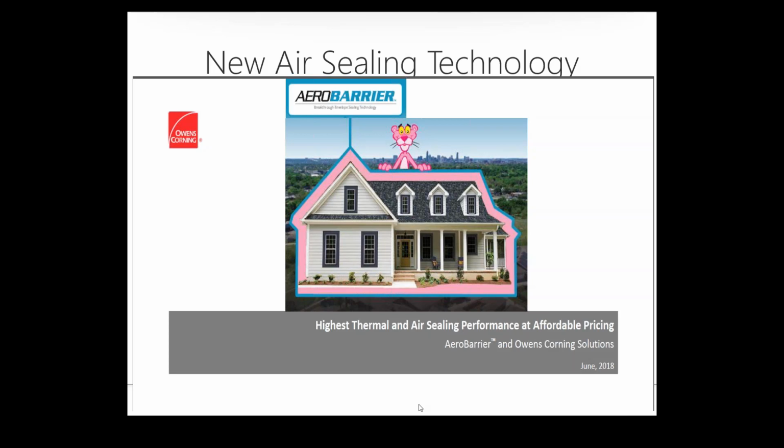Okay. All right, so what we're going to do is dive into AeroBarrier and this technology. Everything that we talked about up to this point, all of our challenges in getting a house to a certain level. When I first saw this technology and started testing it and studying it, as Owens Corning has looked at it, the first thing I said was, okay, well, this can't be that easy. There's got to be something going on here, that sign of it's too good to be true, it must be. We've done several applications with this system, and I believe it's going to change the way we air seal houses moving forward.